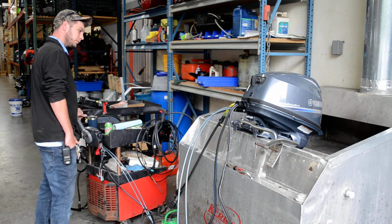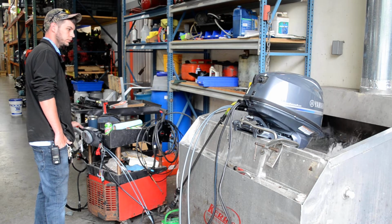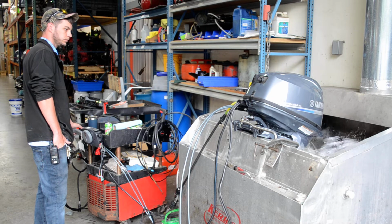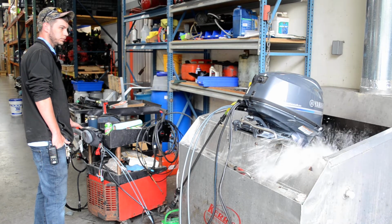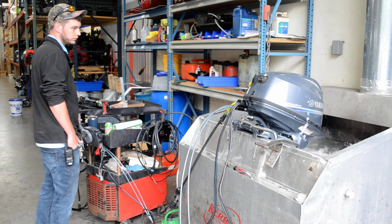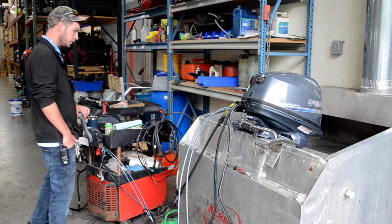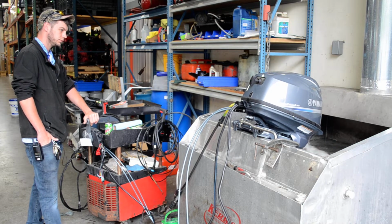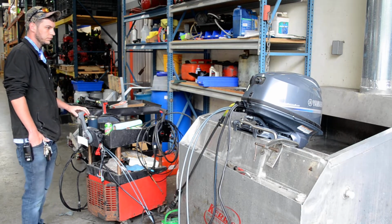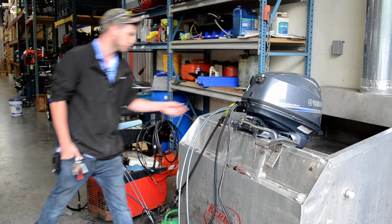Forward. Reverse. Does have tilt and trim. Also on the motor.